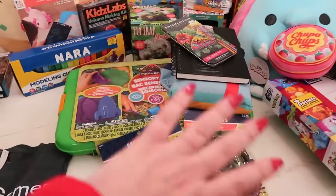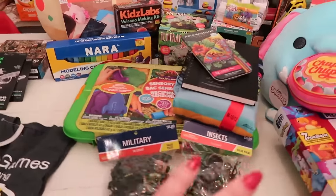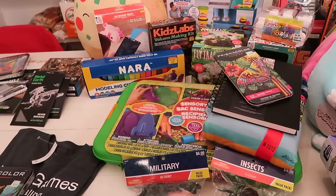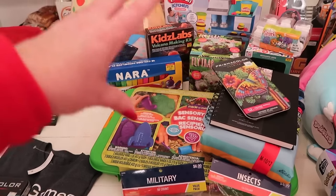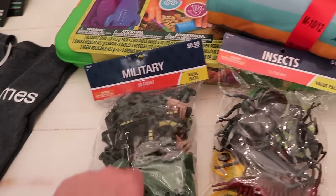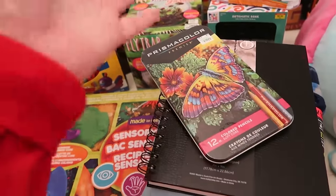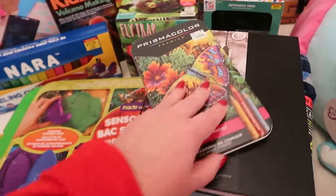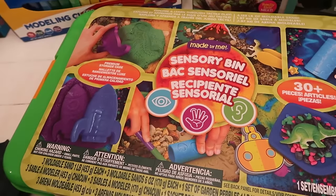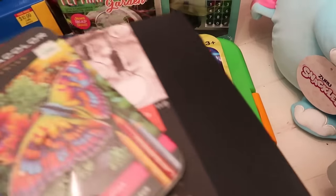So this kiddo just turned 9, just had a birthday, just did all their fun birthday things. And now 1 week later, Merry Christmas, yay! So they like these military guys, and this is just some fun insects. They've never had Prismacolor, so this is their rite of passage, right? First set of Prismacolor sketchbook, the pajamas, and then because the time of year, just a fun sensory bin, they will enjoy this with the sand and dinosaurs and such.